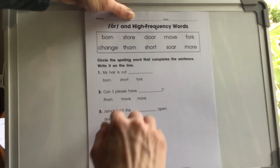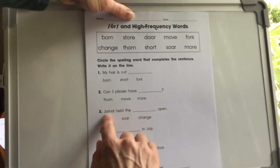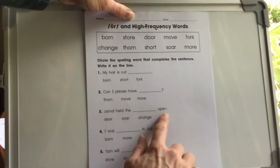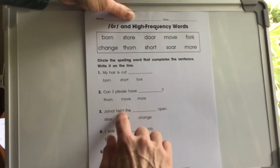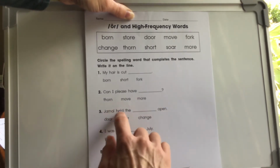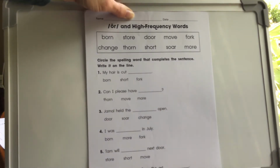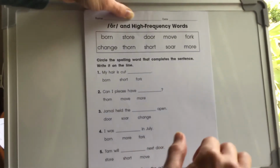Number 3. Jamal held the blank open. Jamal held the door open. Jamal held the sore open. Jamal held the change open. So looking at that, see which word makes the most sense to complete the sentence.